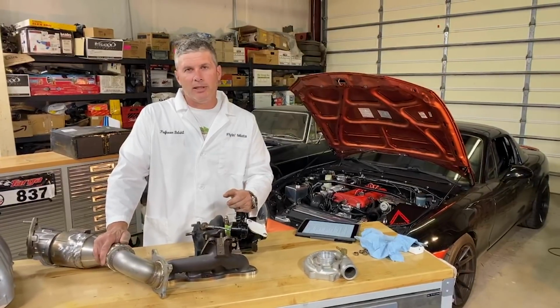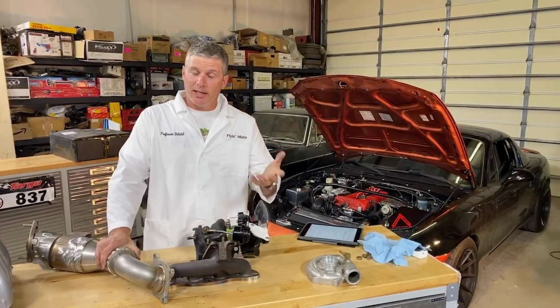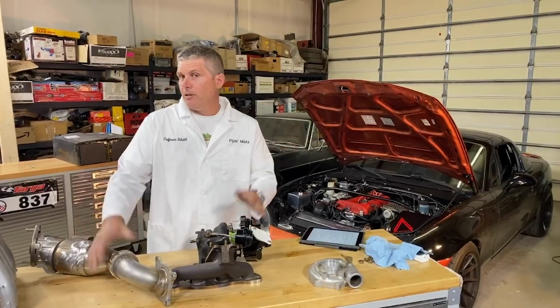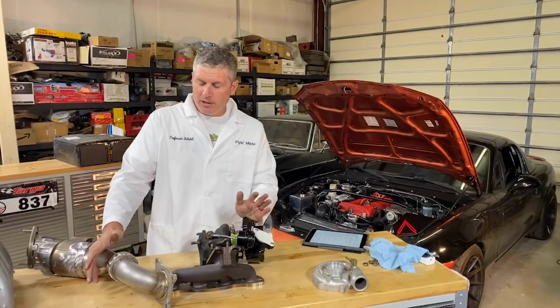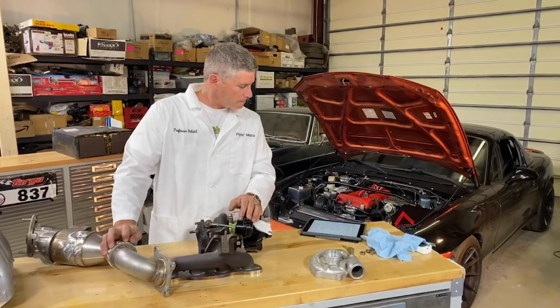You load in a tune that is provided to you that is approved by the ARB, and then that is what it is. So the nice thing about the emissions legal stuff is it makes for a much easier installation because you can't mess with stuff. If it can't be user adjusted, it can't be user misadjusted. I think that's the way you would look at that.